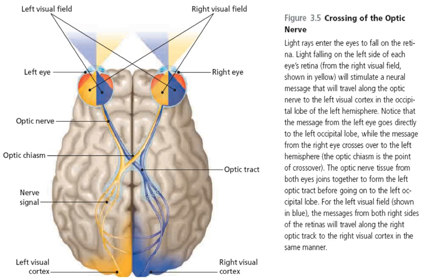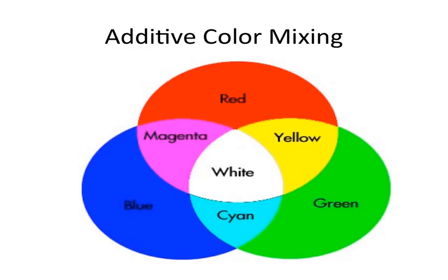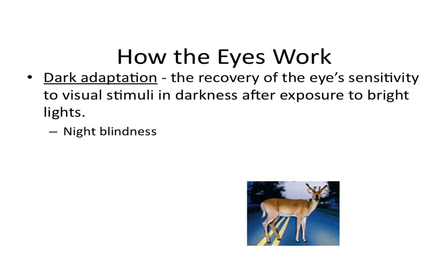Isn't that pretty cool? Because of two different eyes, two different placements, they fuse these things together. That's why we have different theories on how we see color. What do you got? Like in the middle, when they cross over, what happens if that gets cut or severed or something? Then you're blind. You're just blind. It just doesn't work anymore.